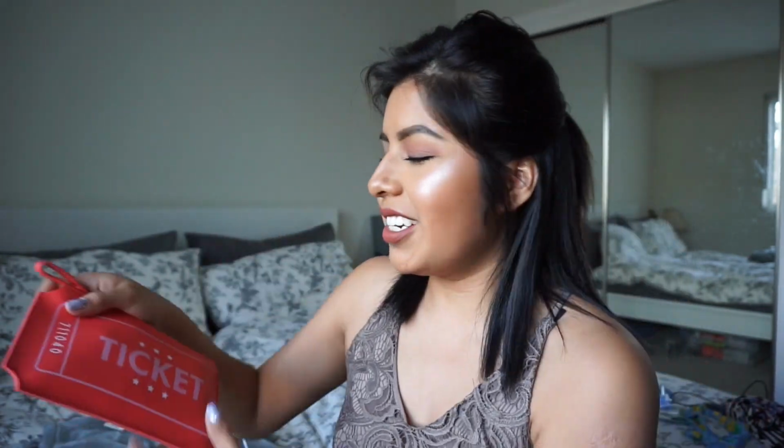Moment of truth! So here's the bag. It's in a ticket form. How appropriate with all the festivals and events going on. How cute. Before I open it, let's go over the card. It says Sideshow, which is their theme for the month, and you got Gabby! I actually don't know who this is. I wonder if she's a new IPSY stylist. Hey girl, how you doing? It says step right up. Now's the time to be bold and shatter the mold. Step right up, y'all. Come on, let's shine.